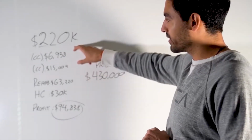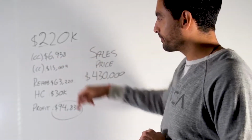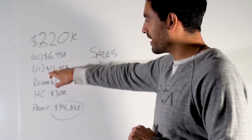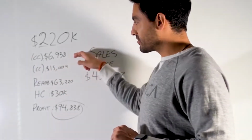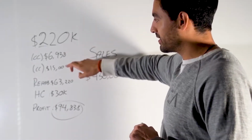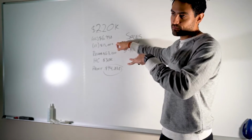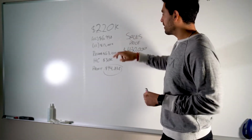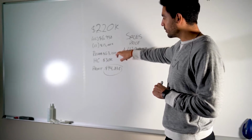sell side. So here we have on the purchase side closing cost of $6,938. On the sell side we have $15,004. Okay, so this is escrow, title, and then here commissions for the realtors. Okay, on the back end. All right, so our recap was $63,000, 220.